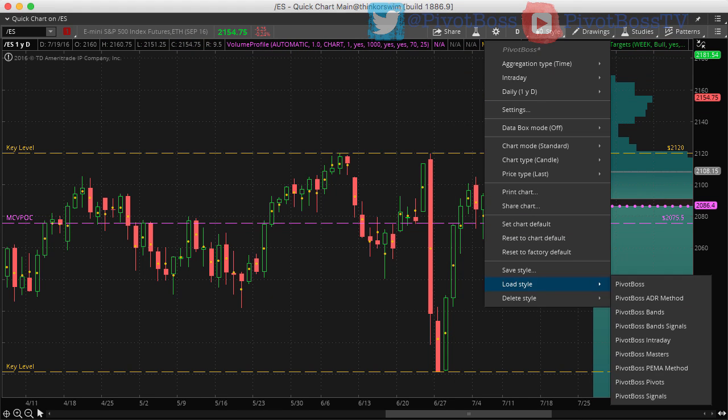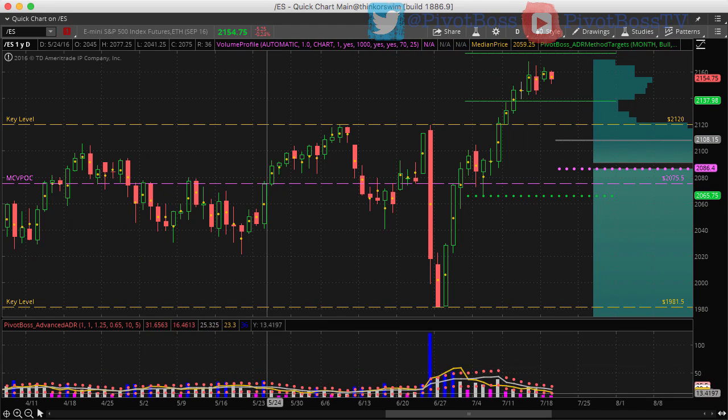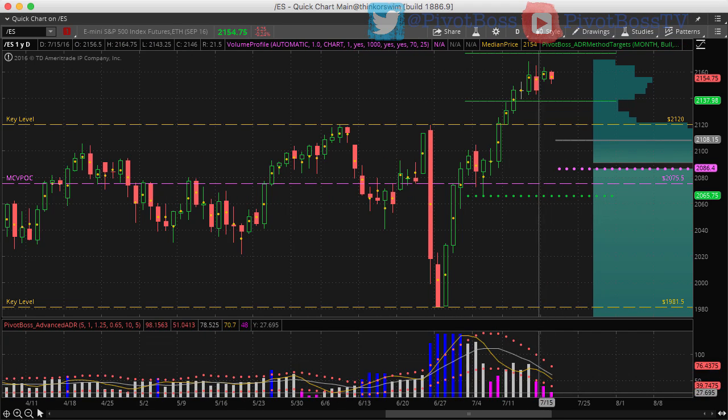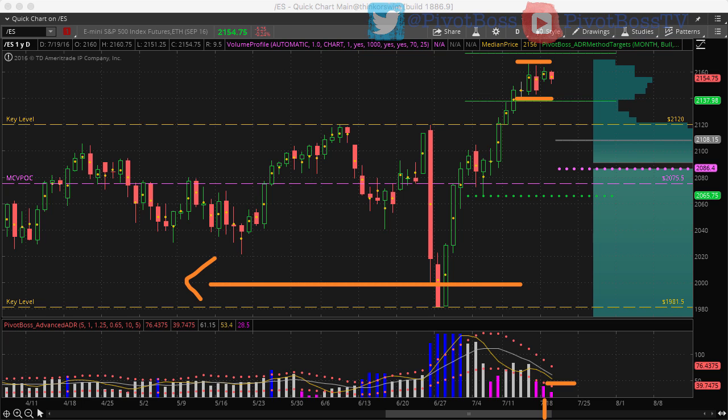As a matter of fact, if you take a look at our PivotBoss ADR method and our advanced ADR with a 5-day average range, down here you can see these pink levels right here tell you that the current 5-day range is less than 65% of the average 5-day range over the last 10 weeks. That tells you that the average ranges are very tightly coiled. What happens after that is usually, after a tightly coiled period of time, you see expansion. So right now could be kind of a stand on the sidelines until expansion occurs. Once that occurs, we could see the next significant move in this index.